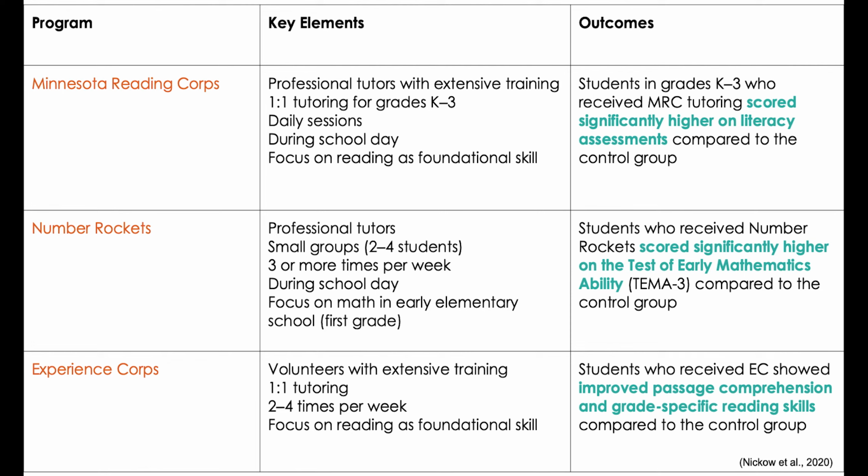They hire professional tutors that have extensive training. They do one-on-one with grades K through 12. The focus, as it sounds, is on reading. They do offer this during the school day, and they're looking at addressing reading as a foundational skill. The evaluations that examined the Minnesota Reading Corps found significantly higher scores on literacy assessments for students that were participating in MRC compared to students who were not.